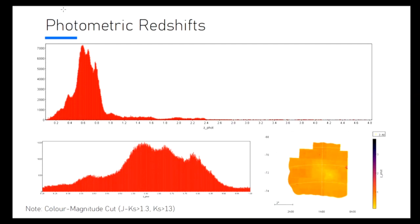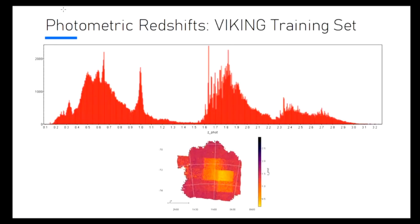This is how that comes out after a color magnitude cut when using the UltraVISTA and SDSS VUDS training set. I don't believe that this long tail to the right is actually real. I think we probably can't see anything above about redshift 2. I expect those are outliers. But it shows a distribution of redshifts where there are more galaxies in some areas than others. But I don't really trust it, and I think it might be overfitting, because when I change the training set, the distribution changes quite a lot. When I change the training set and add in SMASH, that is the distribution. The distribution changes quite a lot.